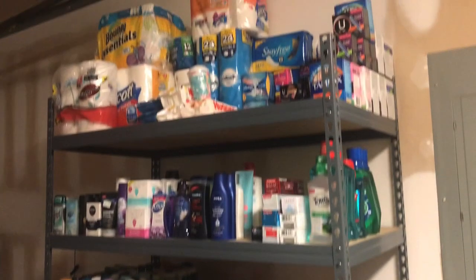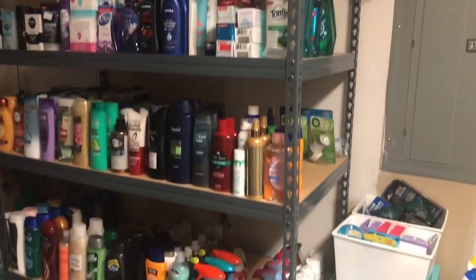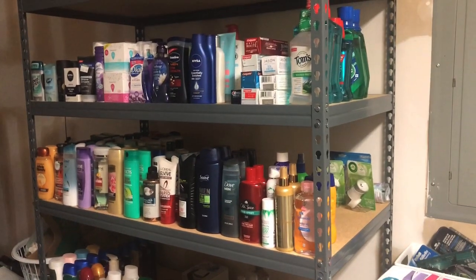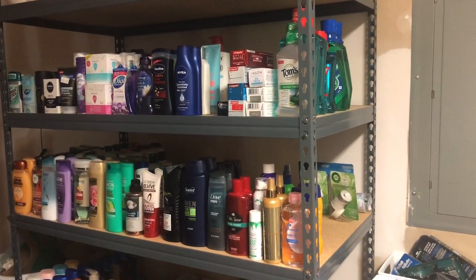This is the main shelf, and it is in my garage. I also have a couple of other places in my home that I'll take you to after I show you this. But I did want to go a little in depth on what I have.